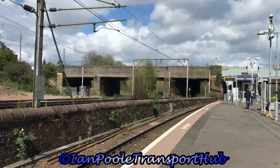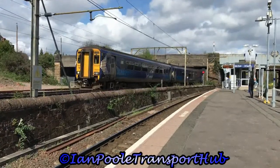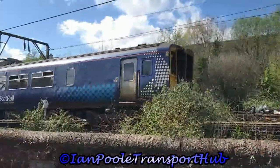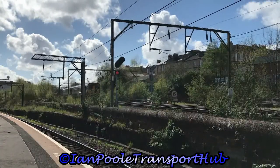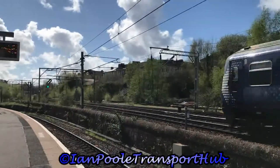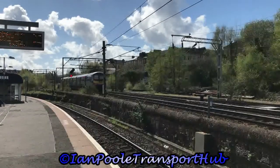From around the corner is 156501, working 1A10 from Glasgow Central to Kilmarnock. Coming from behind us while waiting for our train is 320404, working 1I93 from Glasgow Central to Glasgow Central, doing driver training.